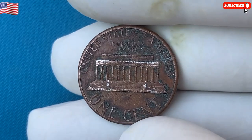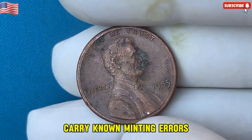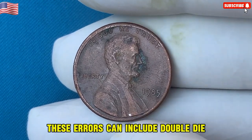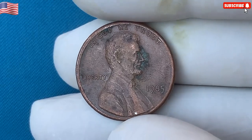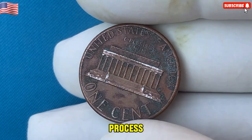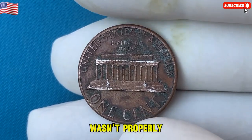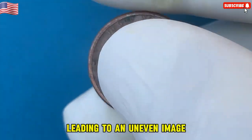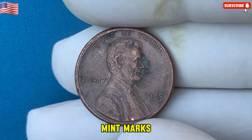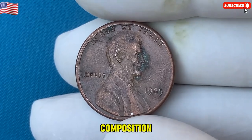Then there's the second factor, mint marks and errors. Some 1985 pennies from the Denver Mint carry known minting errors that can increase their value tremendously. These errors can include double die obverse, where parts of the design, especially the letters and numbers, appear doubled due to a misalignment in the minting process. Another type of error? Off-center strikes, where the coin wasn't properly aligned during production, leading to an uneven image. There are also bubbled surfaces, die cracks, and repunched mint marks, all of which can turn an average coin into a collector's dream.